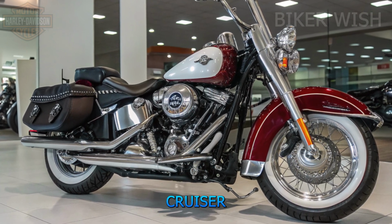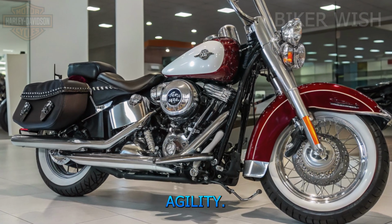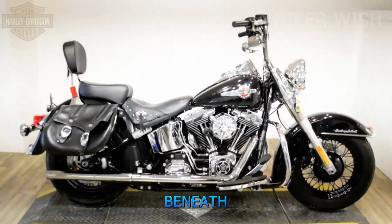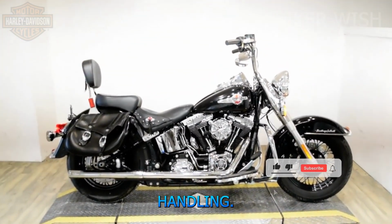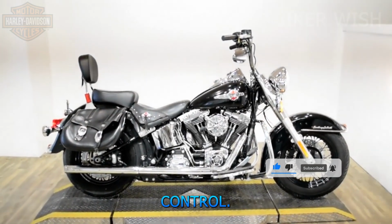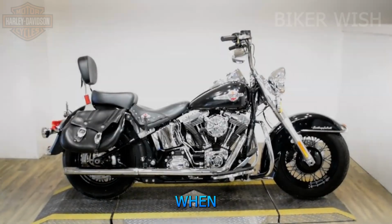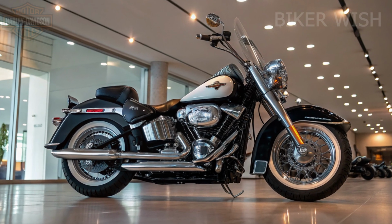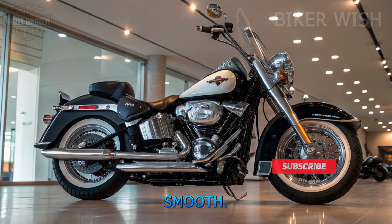Suspension and handling, cruiser comfort with a hint of agility. The Showa dual bending valve forks up front and the rear monoshock hidden beneath the seat make a big difference in handling. The suspension is tuned for comfort, yes, but also for control. You can feel it when tipping into corners, it doesn't flop or wallow like older cruisers. The response is predictable and smooth.